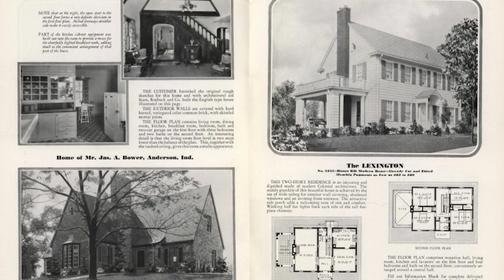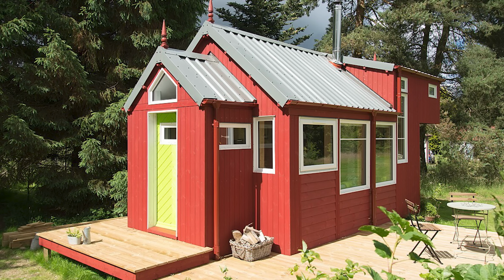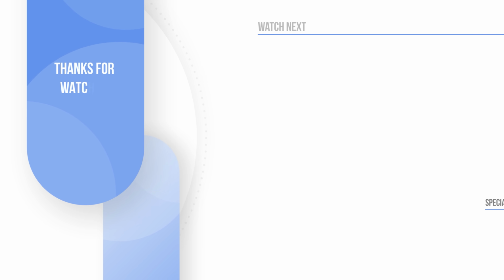But I'll pass it off to you. Would you ever consider living in a prefab or kit home? Or maybe you know someone who has made this change in lifestyle. Let me know down below in the comments section.